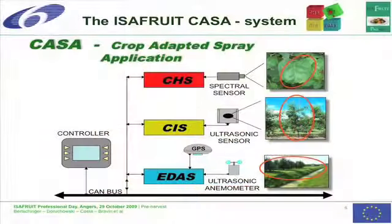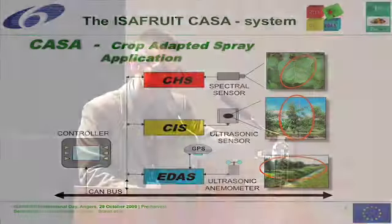Now the CASA system, this is the Isofruit Crop Adapted Spray Application System. It consists of three elements: the crop health sensor, the crop identification system, and the environmentally dependent application system. And you're going to hear more about this. The crop health sensor focuses on the health of the tree. The crop identification system looks at the tree as a whole, and the EIDA system wants to assure that there is no drift or drastically reduced drift, so that we can achieve the aims of the regulation that I just mentioned to you. And this should be put together and integrally controlled, mounted on the tractor and the spray application devices.